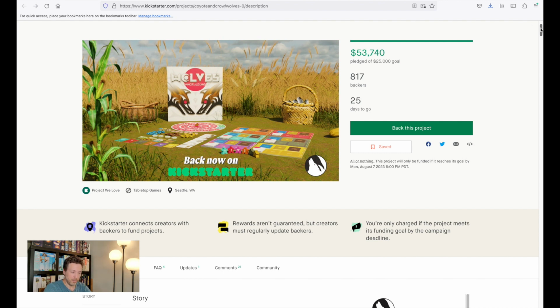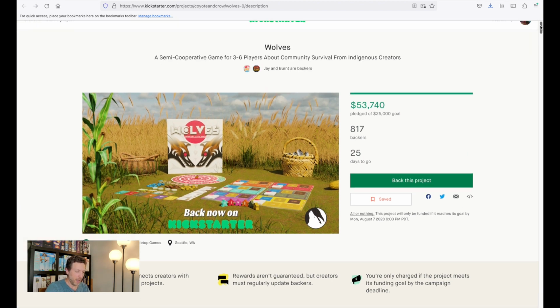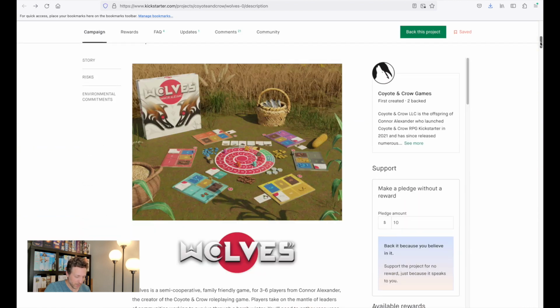Also, remember, this is a 3-player minimum player count. So you're not going to be able to play this game at 2 players because of the interaction between players and community and trying to do everything together and make sure everyone's needs are met. There's a minimum 3-player count.